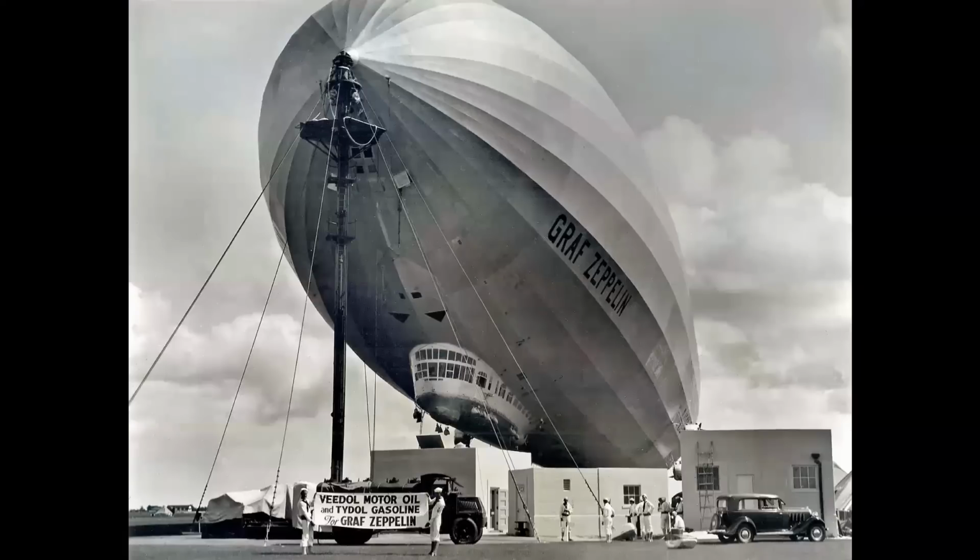This photo gives you a look at the immensity of this machine. The Zeppelin was 776 feet long, on the ground 110 feet high. The max gross takeoff weight was 200,000 pounds. It carried 20 passengers and a crew of 36.